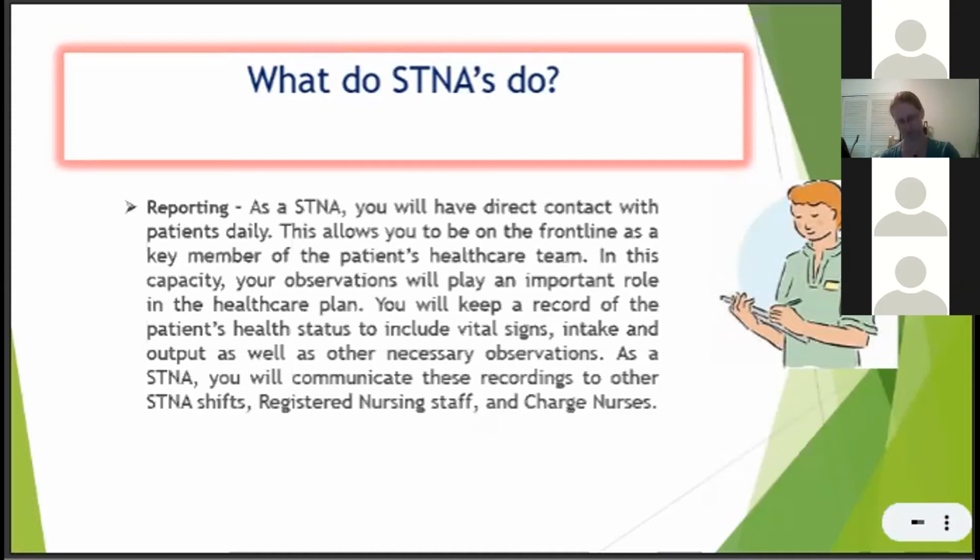I would not know that necessarily, but as you do things with them during the day and you're taking care of them, you're able to see that. So the STNA is, in my opinion, the most valuable staff member in long-term care. Others may not agree with that. I do. You're going to keep a record of that. You're going to go and let the nurses know anything right away that seems out of the ordinary.